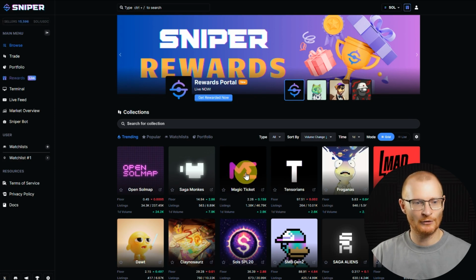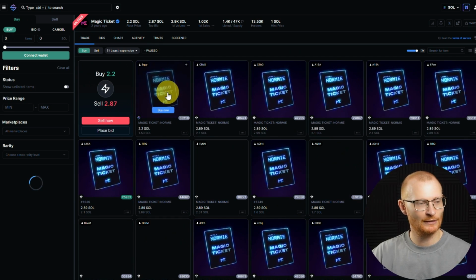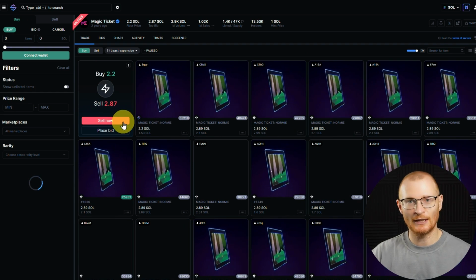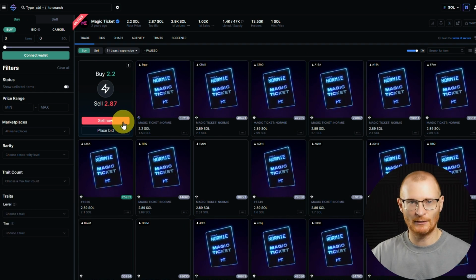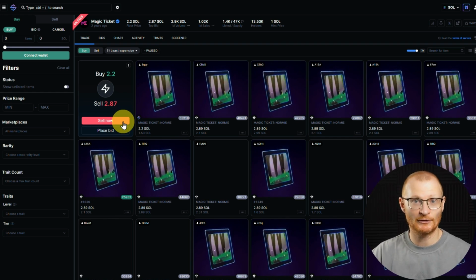So as an example, you can go and buy something here, buy a Magic Ticket. It seems to be doing well. And you don't just have to buy it in Sol. You can use anything that you want to use. And then my assumption is it uses Dupe in the background to swap it to Sol to then go and pay the person, of course.